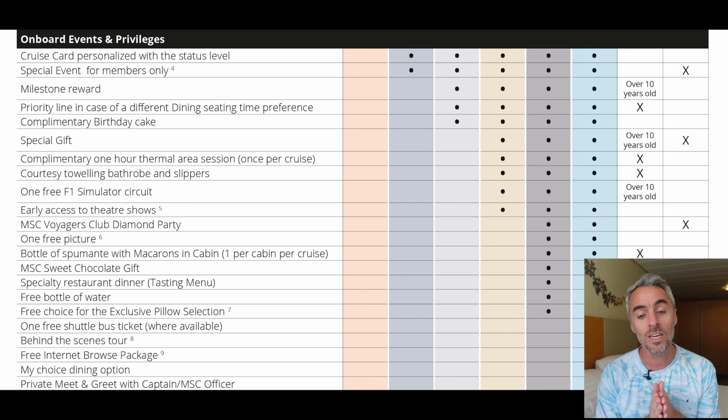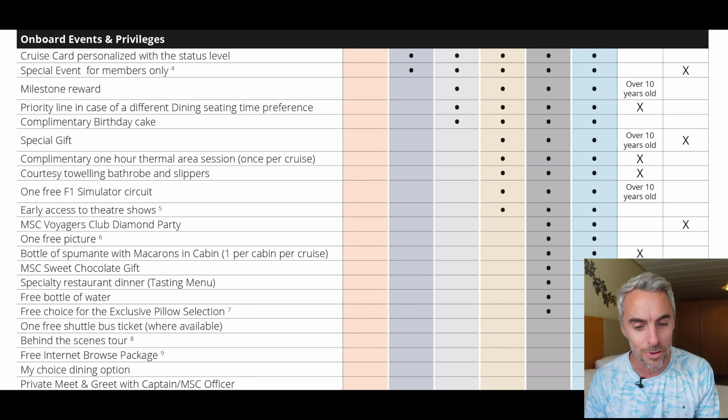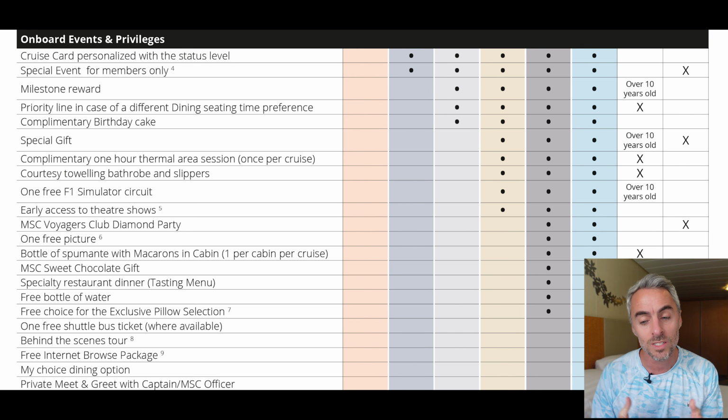So going on to the onboard events and privileges, this is really where the meat of the program comes in and I think offers the most value. And so we're going to start with ones that most people get. So if you've got one cruise under your belt, you're going to be in this. You're going to get your cruise card.